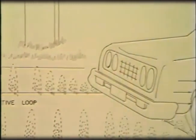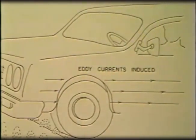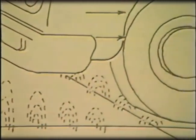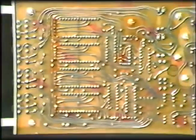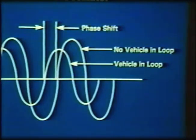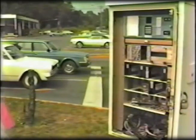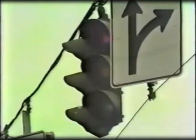When a vehicle enters this field, eddy currents are induced into the metal of the body and frame, reducing the lines of force, a kind of absorption of energy from the loop. This absorption causes a decrease in the self-inductance of the loop, which in turn raises the frequency at which the loop will resonate. Some detector units respond to this by means of feedback circuitry that increases their frequency of oscillation. Others respond to the phase shift between the loop oscillation and the reference oscillation. Either of these response designs activates an output relay in the detector unit, which sends a signal to a controller indicating that a vehicle is over the loop.